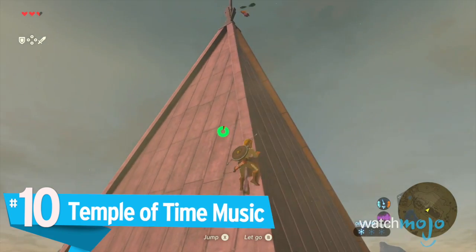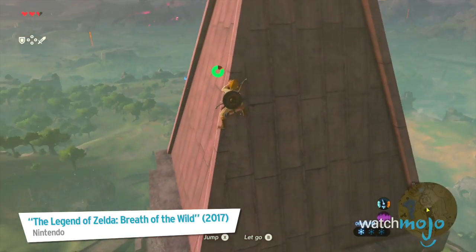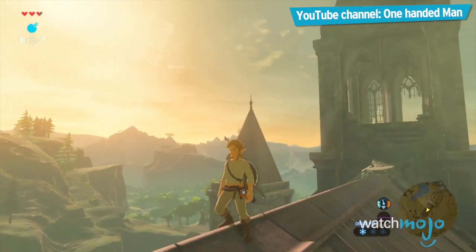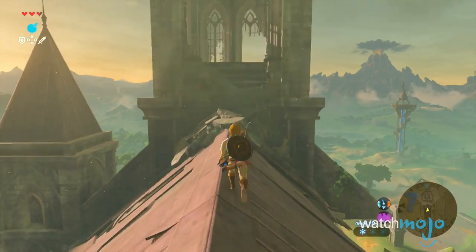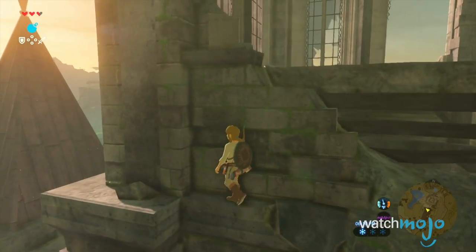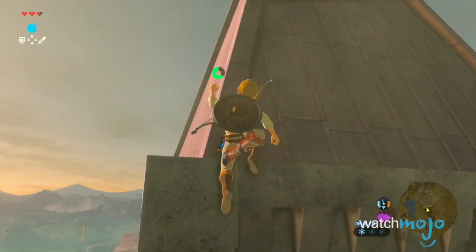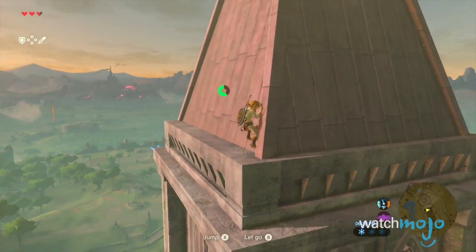Number 10, Temple of Time music. Breath of the Wild is chock full of references to the other games in the Legend of Zelda series. One of the most poignant is also right near the beginning of the adventure. The music that plays near the abandoned Temple of Time on the Great Plateau is actually a very slow arrangement of the beloved Temple of Time theme from 1998's The Legend of Zelda: Ocarina of Time. It can be kinda hard to hear in-game, but if you speed up the music, it's pretty easy to pick up.